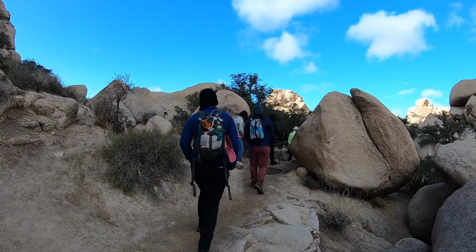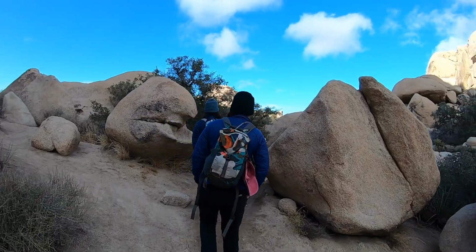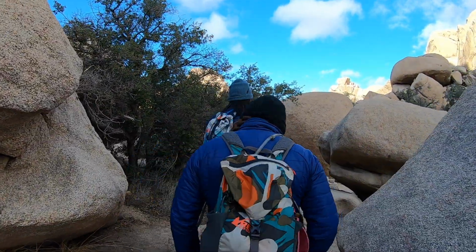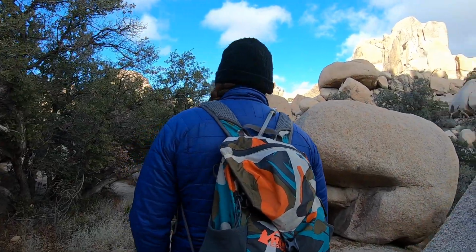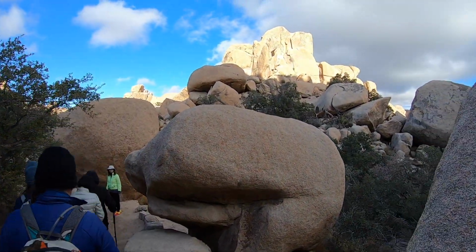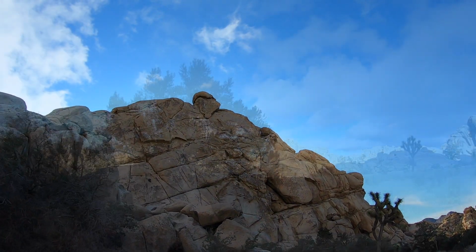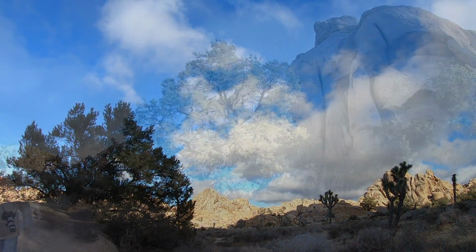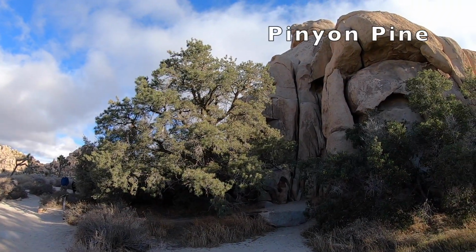The valley's natural enclosure holds more rain than the surrounding area, creating a unique microhabitat that brings together a wide range of plants and animals not typically found together in this section of the park. Pinyon pine.